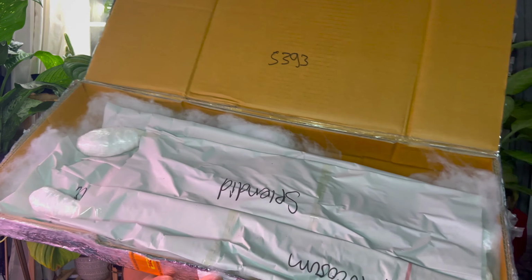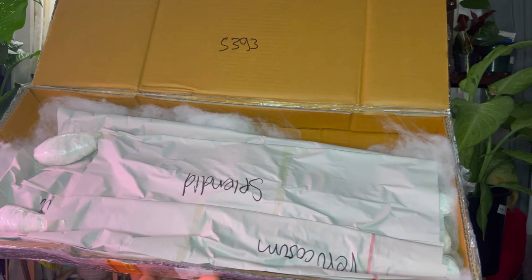So this is inside the box. Looky. And most of these are hybrids. I believe 3 of them are hybrids and 2 are not hybrids. And I wanted to get into hybrids, so I was excited. Okay, I'm so excited. Okay, let me calm down.